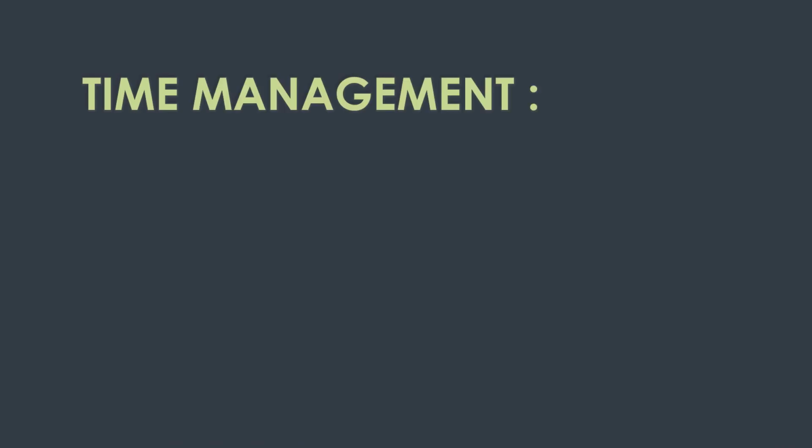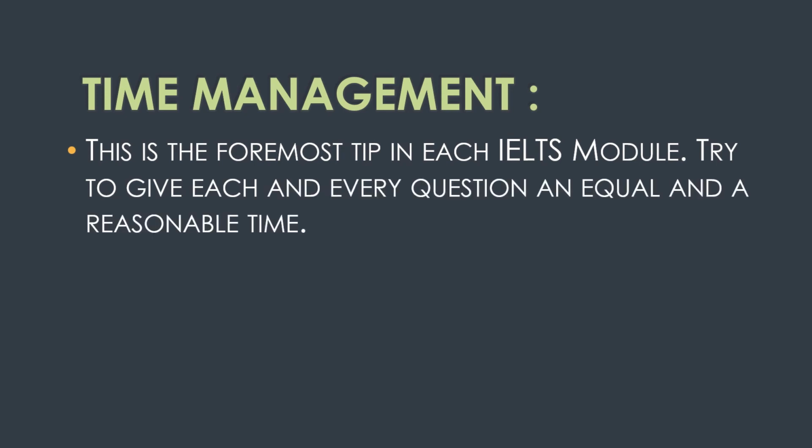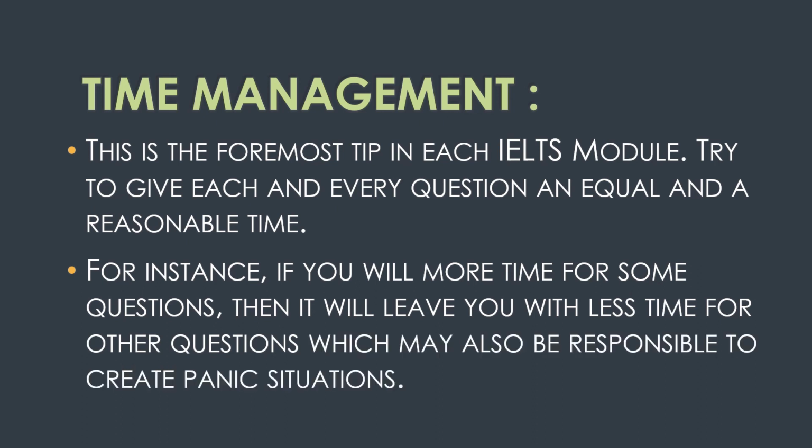Time management. This is the foremost tip in each test module. Try to give each and every question an equal and reasonable time. For instance, if you give more time to some questions, then it will leave you with less time for other questions, which may also be responsible for creating panic situations.